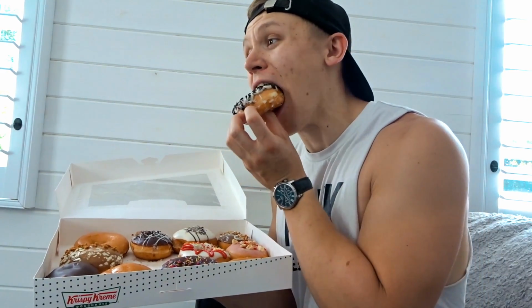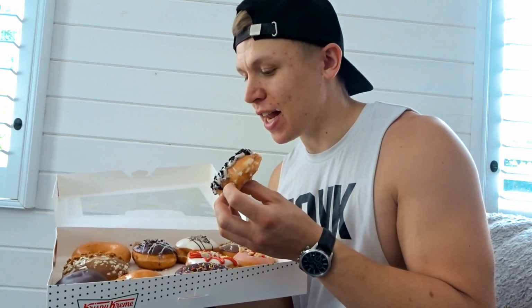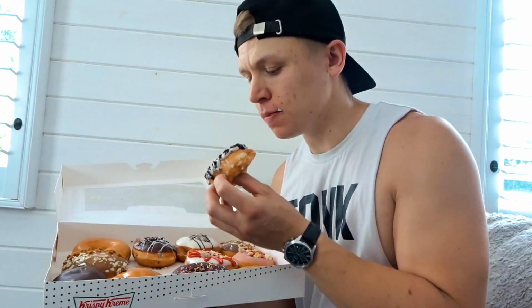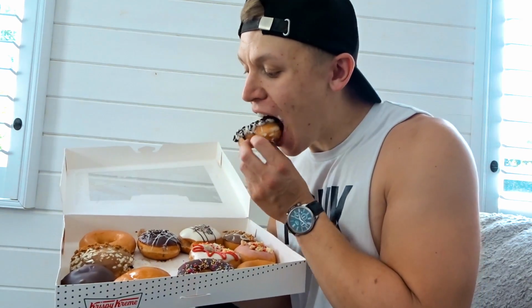Looks like an Oreo kind of donut. I can't wait to eat this. Let's just dive right in. So good. And the fact that they're kind of melted as well makes it even better. I'm not even joking, that was incredible.